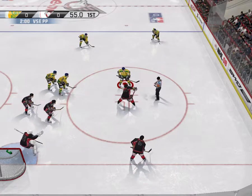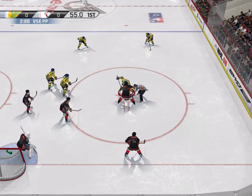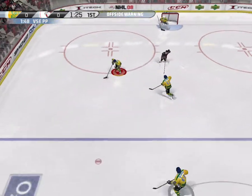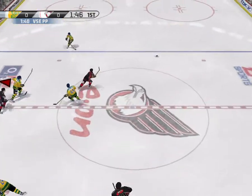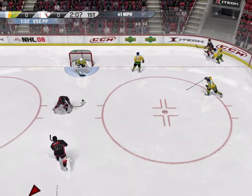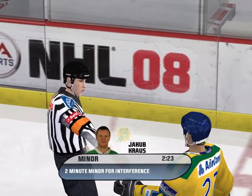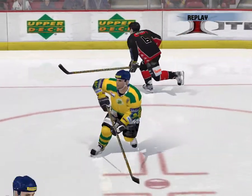Vsetin is about to go on the power play for the first time in this game. Jim, they've got some good finishers in their lineup, but they like to keep it simple. Point shots with lots of traffic in front. Pedelec. He dumps the puck in. Inside. One-timer! He misses. Oh, he hit the post. Kraus will get the gate for interference. That'll get him sent off for 2 minutes.